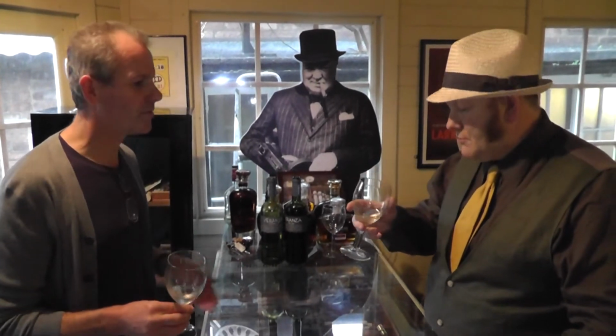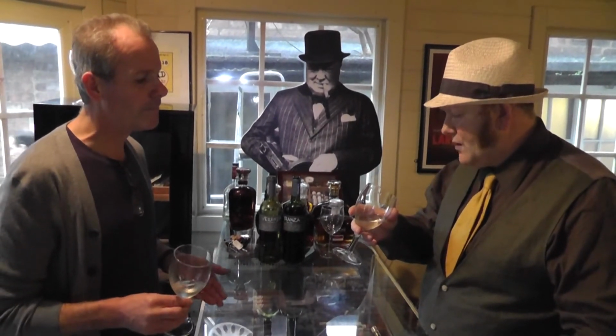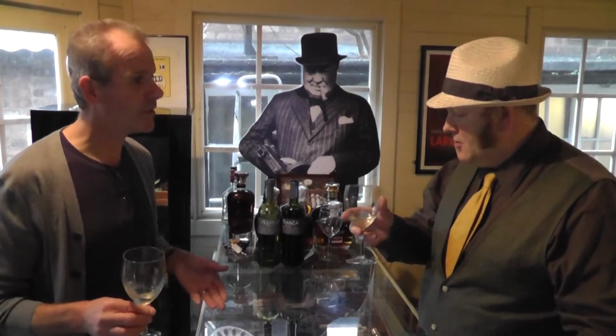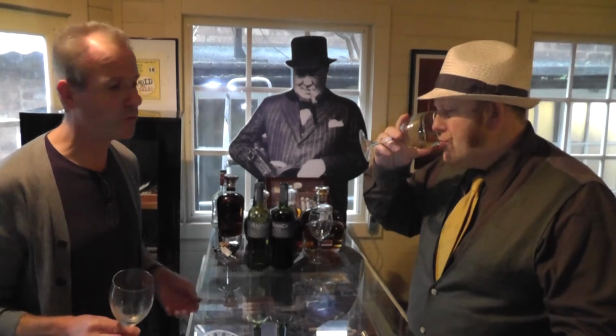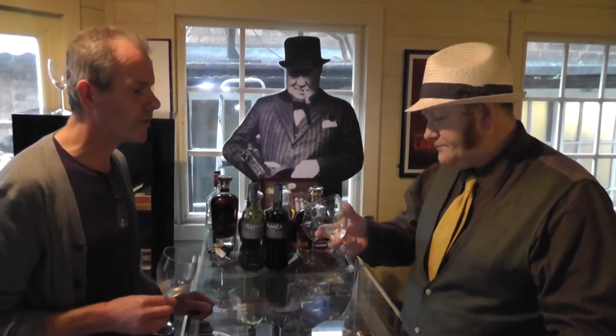I mean, it's not easily recognisable as Chardonnay, which I'm not sure isn't a bad thing. But it's luscious, it's creamy, smooth. It's beautiful. It's a great coffee wine. It's a great seafood wine. It's a great all-rounder, and we're very happy with it.